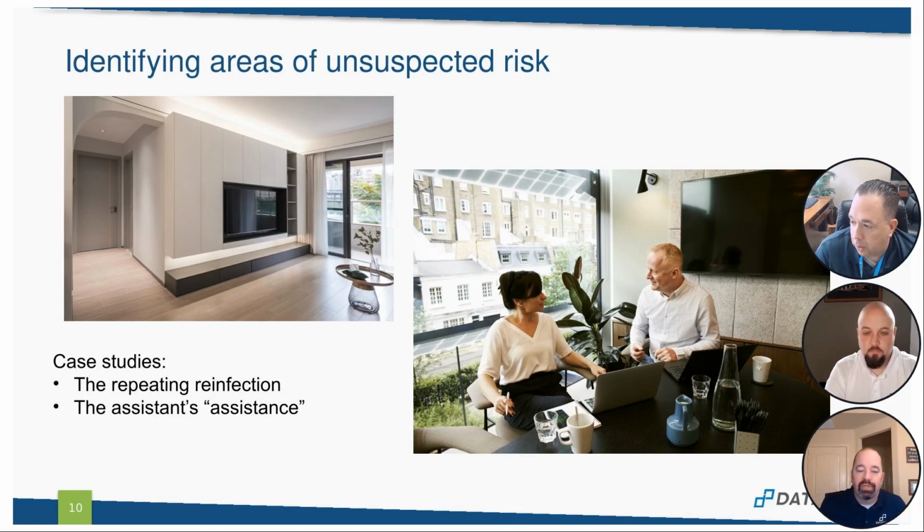So we have a couple of case studies here. Obviously, we're going to protect the identities of those affected, but one of them was a repeating reinfection. And one of them was an executive assistant who was part of a spear phishing attack on the executive. So who wants to handle the repeating infection one?